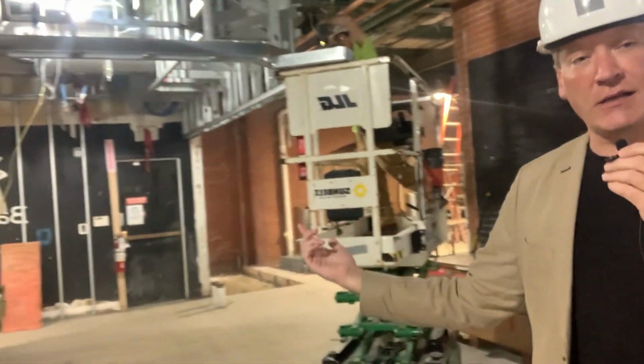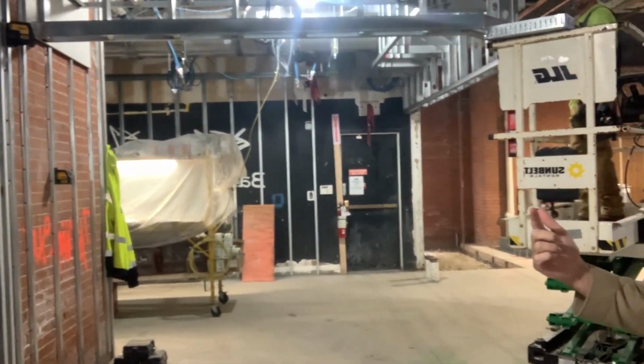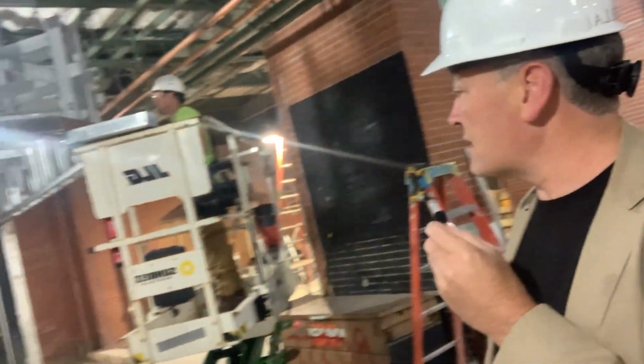So the oven hasn't arrived yet, but that has to get here before we close up some of the spaces here because it's huge. But we're beginning to see the soffit go in. This is the first one. We're getting a sense of the framing of the space.